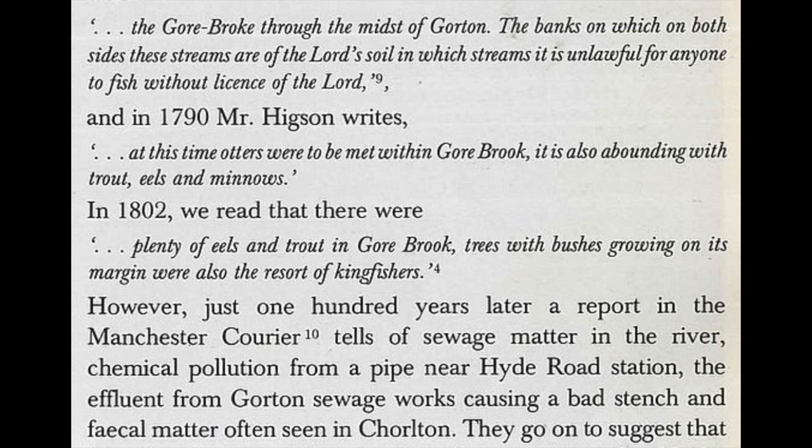If we go to Jeff Ashworth's book, The Lost Rivers of Manchester, we can see here, page 39, in 1790, Mr. Higson writes, "At this time, otters were to be met within the Gore Brook. It is also abounding with trout, eels and minnows." 12 years later, plenty of eels and trout in Gore Brook. Trees with bushes growing on its margin were also the resort of kingfishers. It sounds wonderful. But then 100 years later, things had changed incredibly.